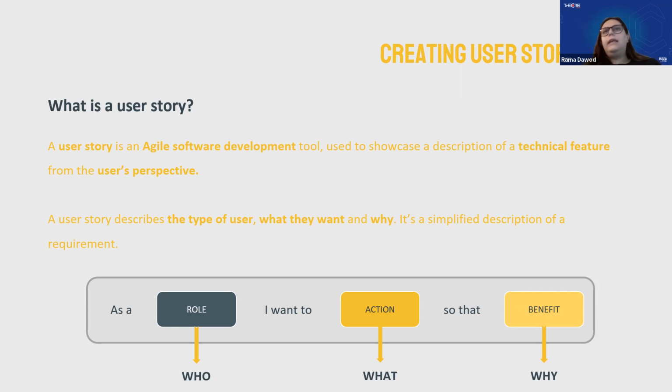So usually to communicate these features, we use the concept of the user story, which is an agile software development tool that we use to showcase a description of a technical feature from the user's perspective. Why is it important? Because it allows us to determine who will do what, and why they're doing it. This explains clearly to the tech team what we're trying to achieve in terms of the business, and what it is that we want to do.